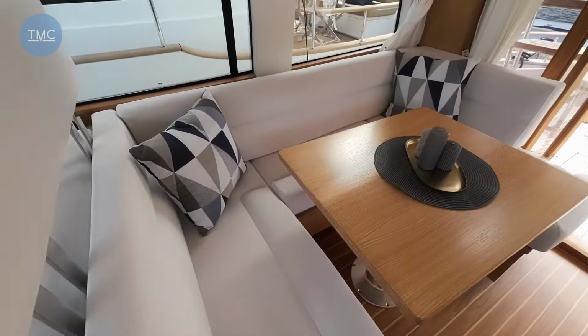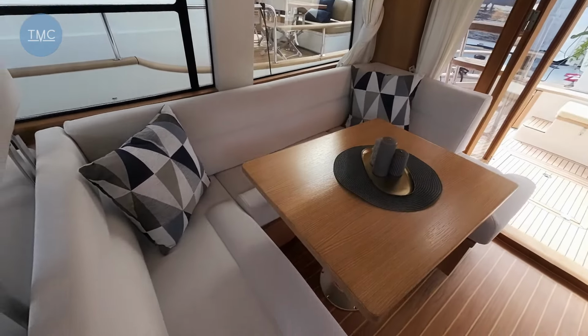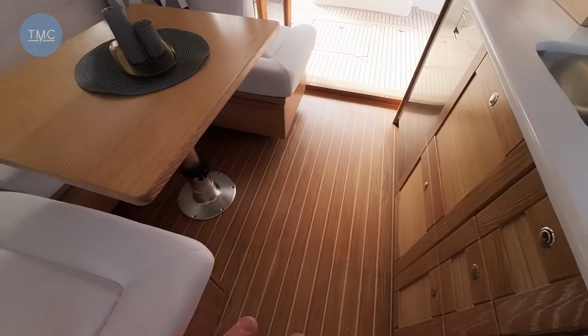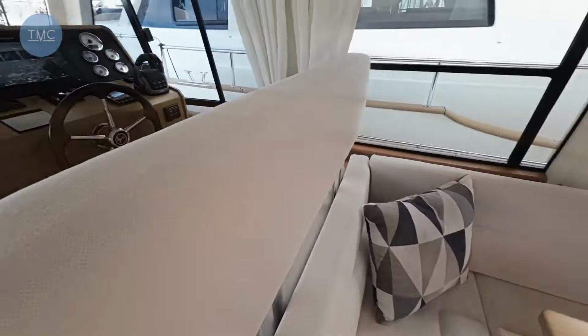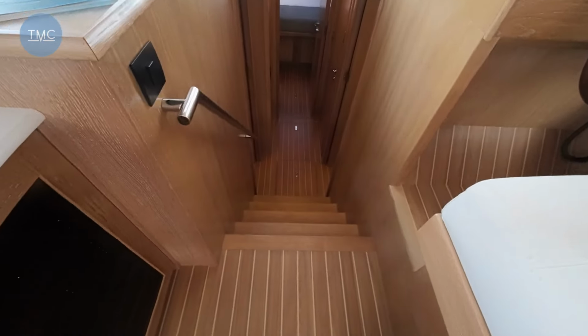This is a really good one if you're after accommodation downstairs, because you get that extra cabin, but all beautifully finished. It's difficult to express just how beautiful the woodwork is in this boat, and the boat smells gorgeous as well. You can smell the wood. Okay, so let's go down below.